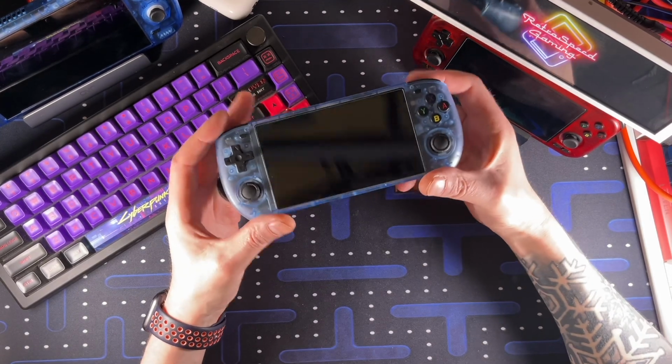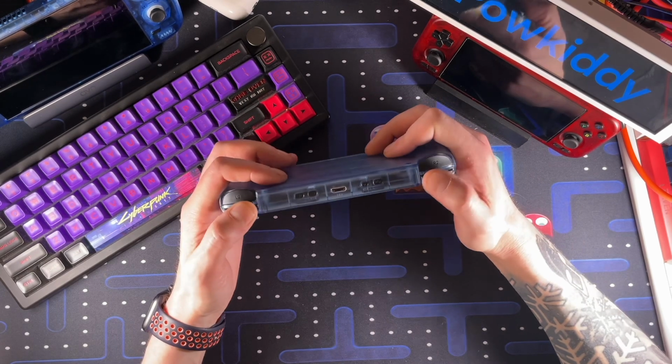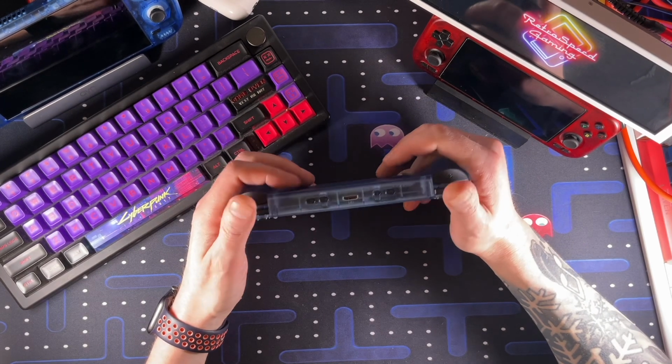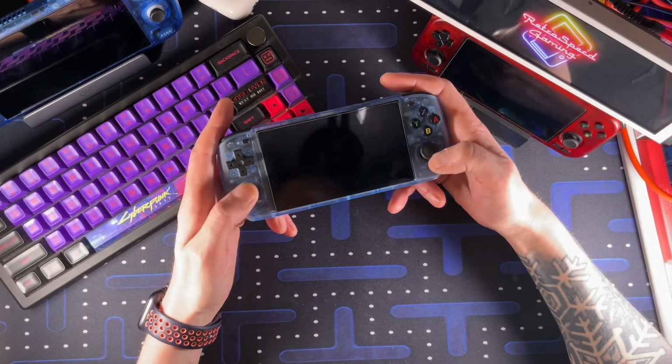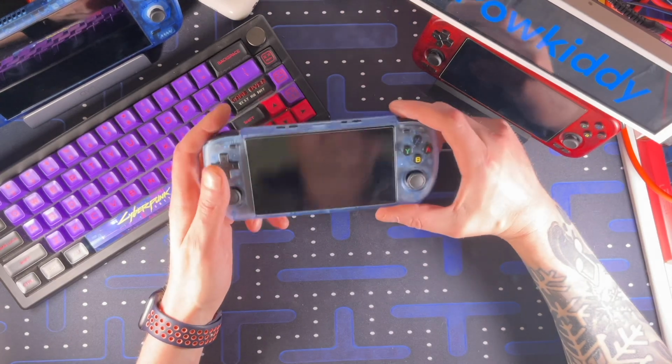Some of the things I do like, this is the quietest shoulder buttons I've ever heard on a Powkiddy device. The micro switches they used in here are really soft. Sounds really good. The joysticks work okay. They work like Switch joysticks for the most part. I do like the look of the paint on these buttons right here. I think that looks pretty slick.